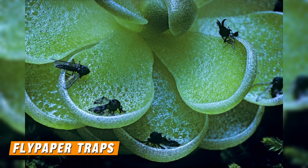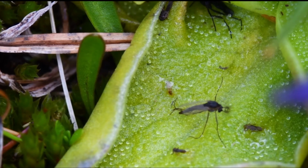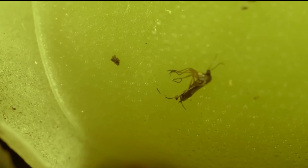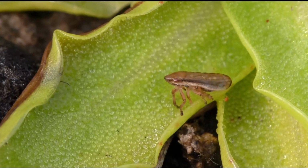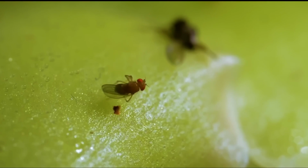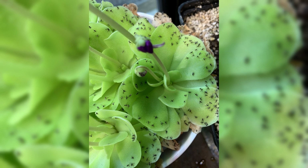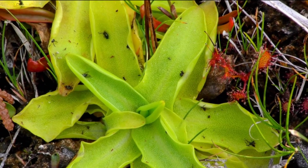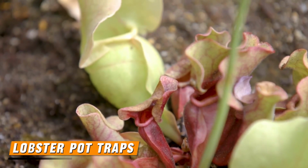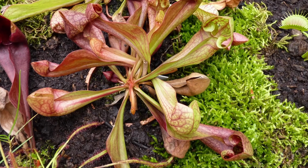Flypaper traps, used by sundews, Drosera, and butterworts, Pinguicula, rely on a sticky secretion to trap insects. Their leaves are covered in tiny, glandular hairs that release a glue-like, sweet-smelling substance. When an insect lands on the leaf, it becomes stuck, struggling in vain to escape. As the plant detects movement, it slowly curls its leaves around the prey, secreting digestive enzymes to break it down and absorb essential nutrients.